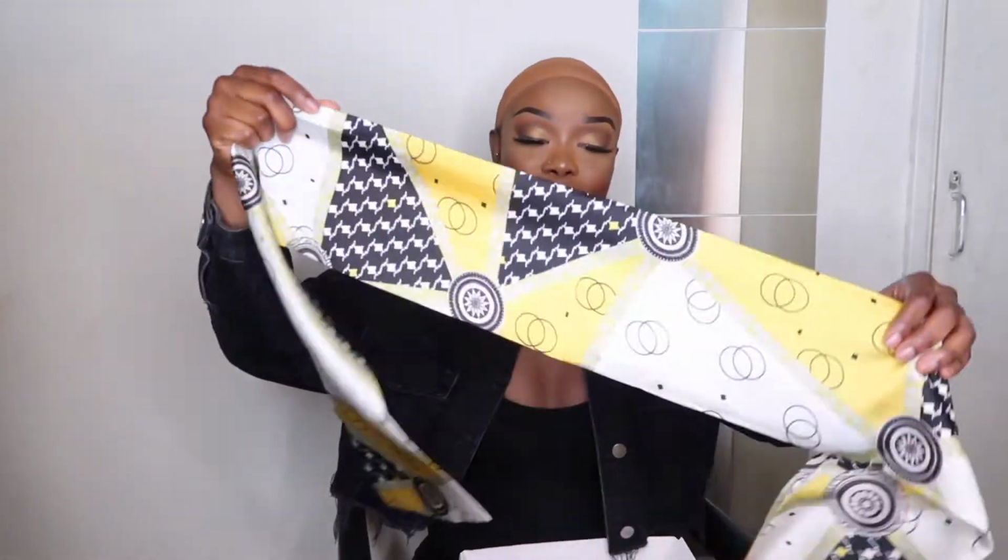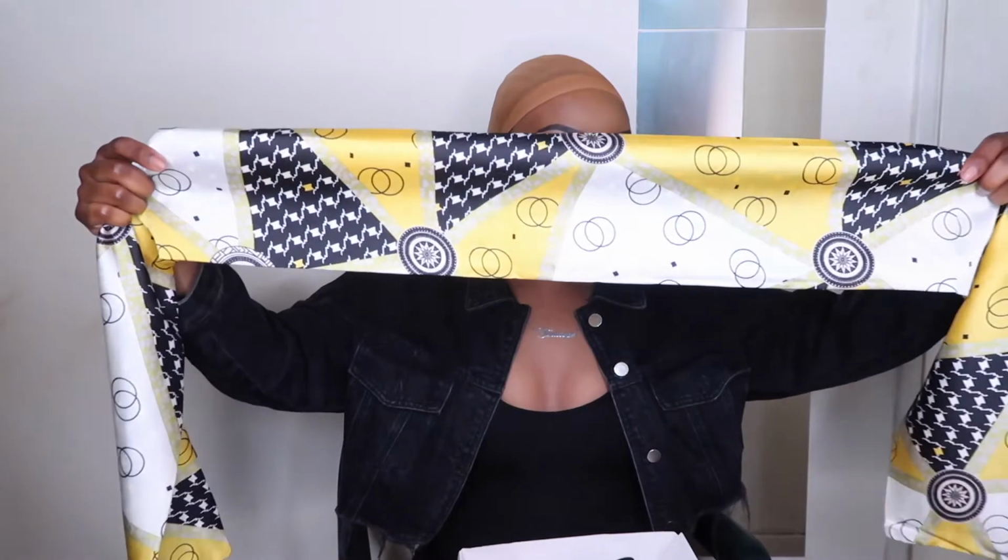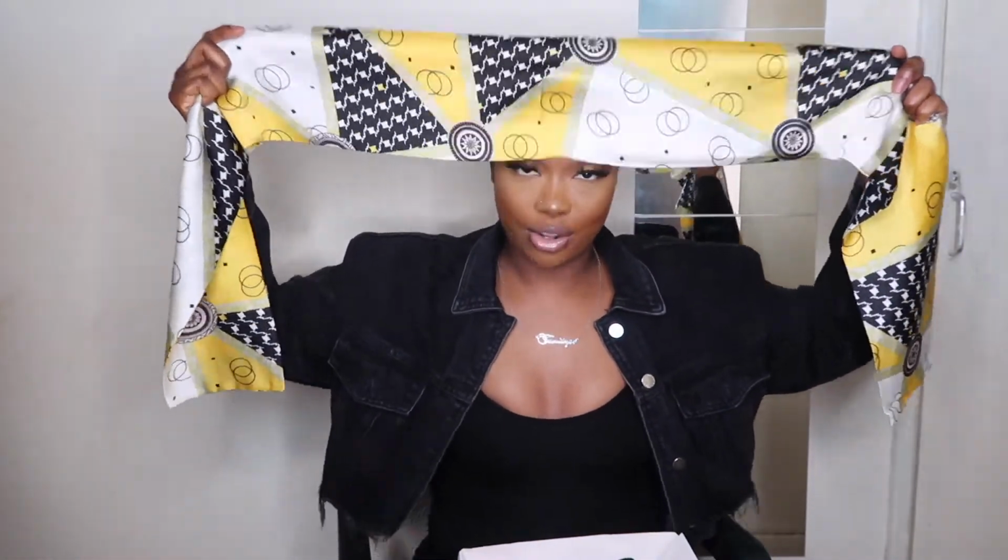Oh my God, they actually have a headband. This is so cute. So this is not even a scarf. This is like a headband kind of thing. Look, the way it's even popping already. Oh my God, I love it. I actually love it. We'll try and see if we can, you know.